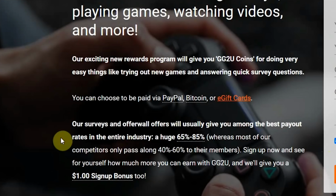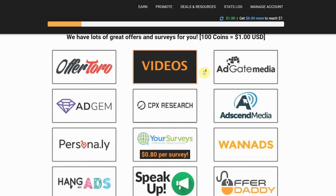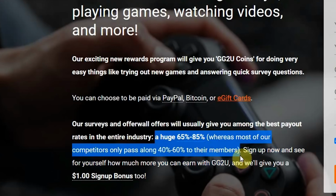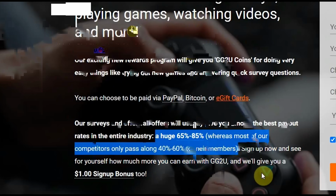This website has many different payment options that you can use, but I highly recommend you choose PayPal. The website offers a lot of opportunities for you to earn money online, and the best part is that it offers really high payout rates. You can read it here that you can earn 65 to 85%, unlike other websites that only offer you 40 to 60%. So once you're done signing up, they will take you to this page.